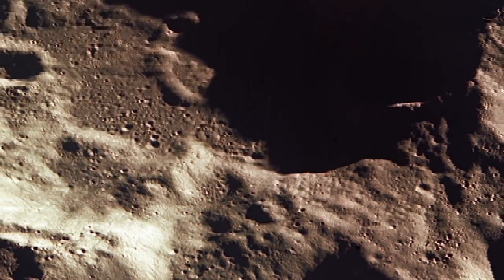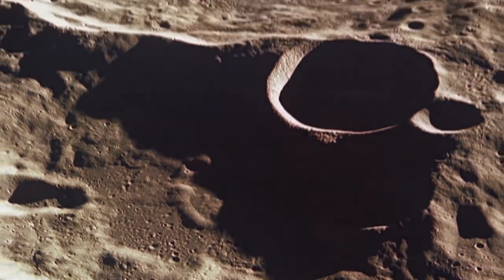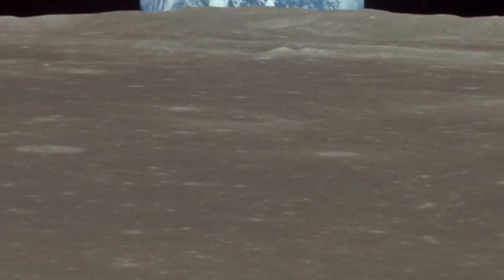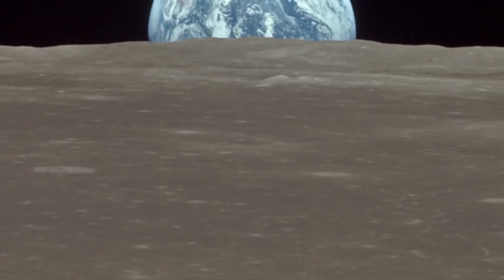Well, that was Mike Collins commenting that he was doing some running in place exercises. And we may get a brief view of that a little later on in this transmission if the picture stabilizes and holds still for us.